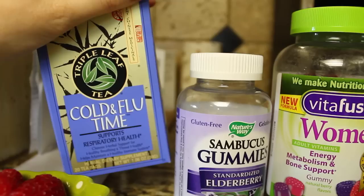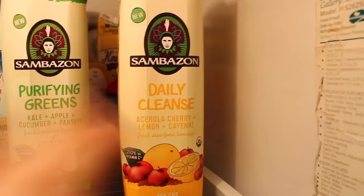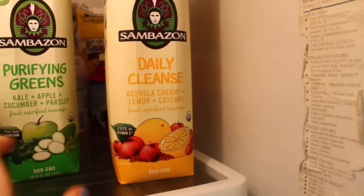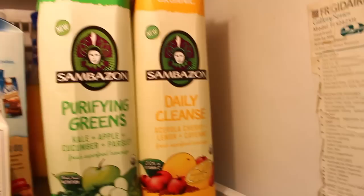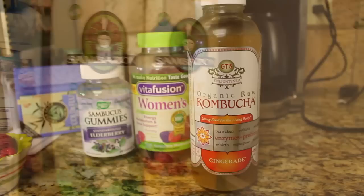And then I want to show you one other thing that I picked up at the store. I just posted a picture on Instagram of this, the Daily Defense, and it's so delicious. It tastes like a lemonade with a little bit of cayenne to give you a kick. This is super good drinking in the morning instead of coffee. And then I got this one, which I've never tried yet, Purifying Greens. I got these at my local grocery store. It's not Albertsons, just a local one, so they have better products there. I just wanted to show you guys those because they're awesome. I haven't tried this one yet, but that one's really good. I'm probably going to have half or a fourth of the kombucha right now.